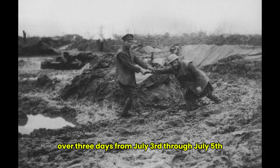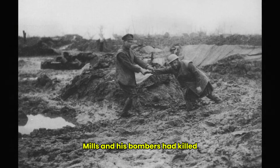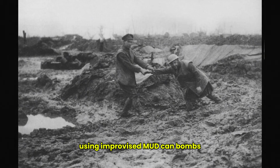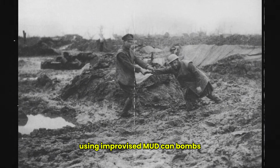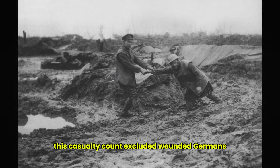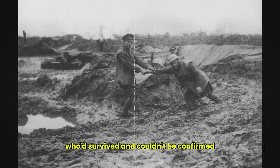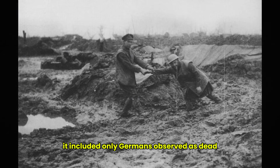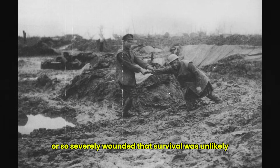Over 3 days, from July 3rd through July 5th, Mills and his bombers had killed or severely wounded approximately 63 Germans using improvised mud can bombs. This casualty count excluded wounded Germans who'd survived and couldn't be confirmed. It included only Germans observed as dead or so severely wounded that survival was unlikely.